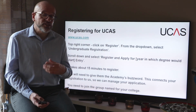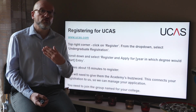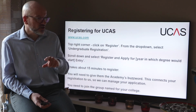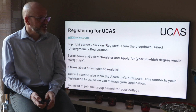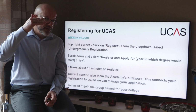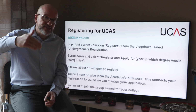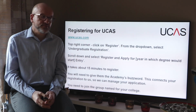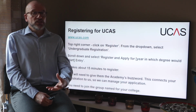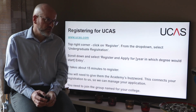But to register for UCAS, I say you can't do it until the 3rd week in May of your Year 12. But you go to ucas.com, you click on the top right where it says register, and on the drop down you select undergraduate registration, and then from the next drop down you scroll down to the start date that matches the year you want to start university. So if you're applying to go in autumn of 2021, you're looking for 2021 start on that drop down, for example.